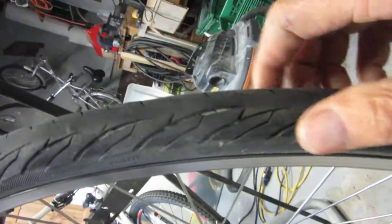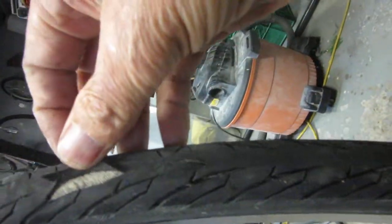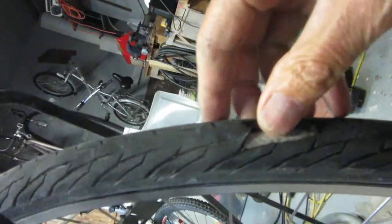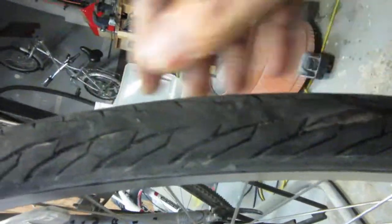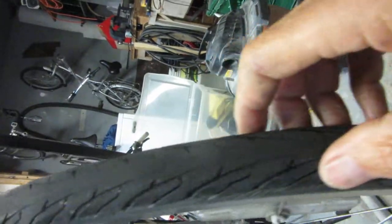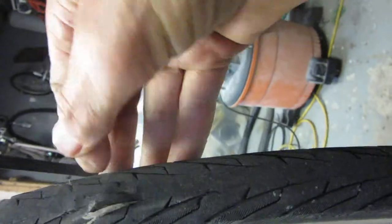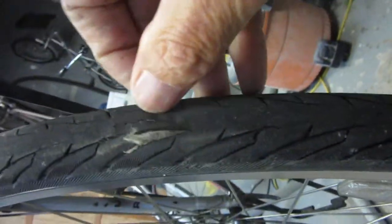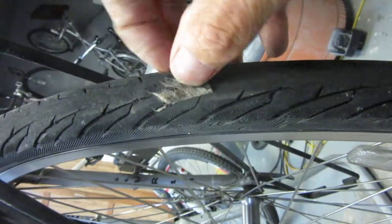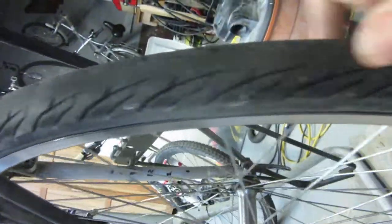This is what a tire looks like when it's gone 10,000 kilometers, which is 8,500 on the back as a load carrying thing, and another couple of thousand on the front. Now, I don't know about you, but I think maybe it's time I should put a new tire on here.